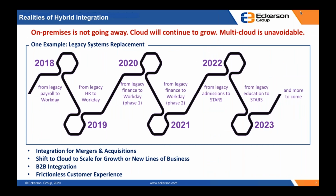On-premises is not going away. The cloud will continue to grow, and multi-cloud is unavoidable. The example you see here comes from a university that I'm familiar with, worked there in the past, and continue to have friends and be in touch with some of their ongoing projects at the university.